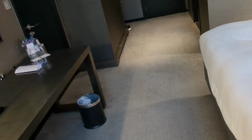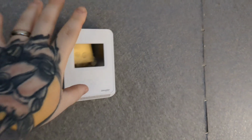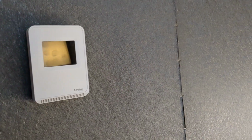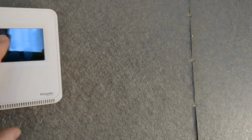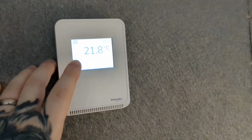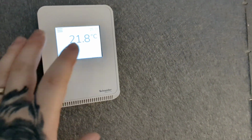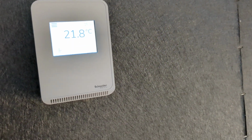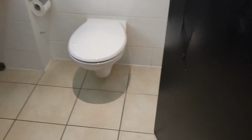So next up is the bathroom. Before I forget as well, just here is your digital, what do you call it? Air conditioning. That's what you call it. Really easy to use. I'll show you because I've not shown anyone stuff like this before in our videos. If you want to change the temperature, you click that little symbol and you can go up and down. Easy. So in here we've got the bathroom.